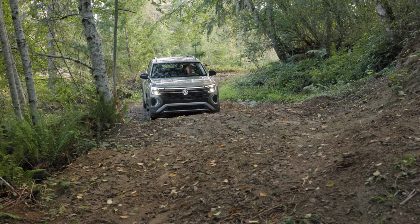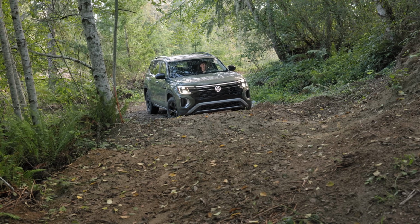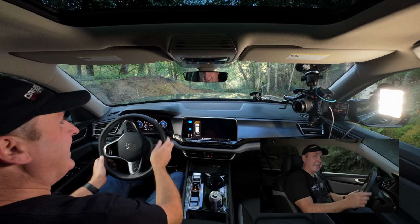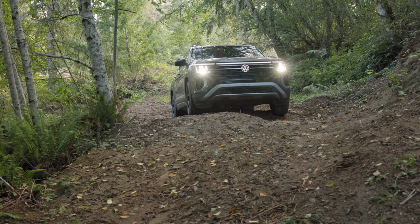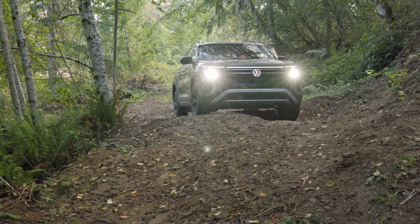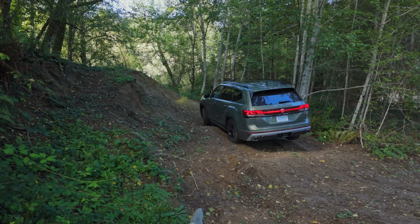So now we're going to continue on to the mogul section of the course. We got our sand hill right here, although it's wet right now, so it's not really that loose like it would normally be. Go up and over again. Actually, I'm going to cheat to the right a little bit because I know clearances are going to be an issue. As I go down here, wheel down, listen for grinding. Come on, Haldex all-wheel drive system, do your thing.